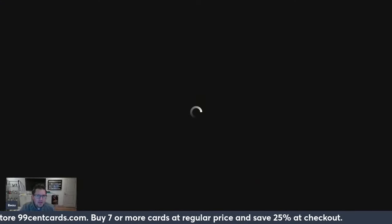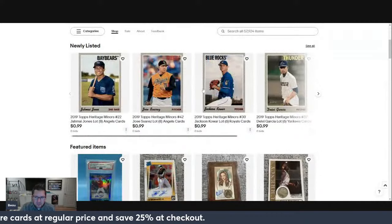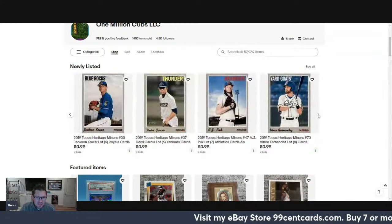Hey, check out my auctions ending tonight. What do I got ending tonight? Let's go over here. Click on my eBay store. Share this tab. Add it to the stage. So what do we got? So here's a little look at some of the lots that went live last night. 2019 Heritage Miners lots.